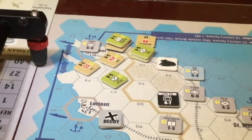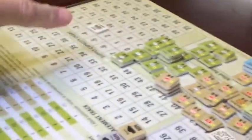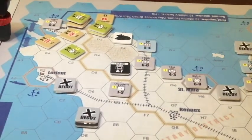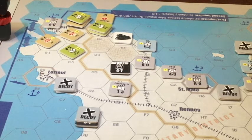And so what this means is next turn, with a supply capacity of 3, which we mark on the chart over here, the Allies are able to bring in 3 units next turn, unless something happens to change it, like units dying or the Mulberry getting overrun or anything like that. All right, so we're up to the Germans.